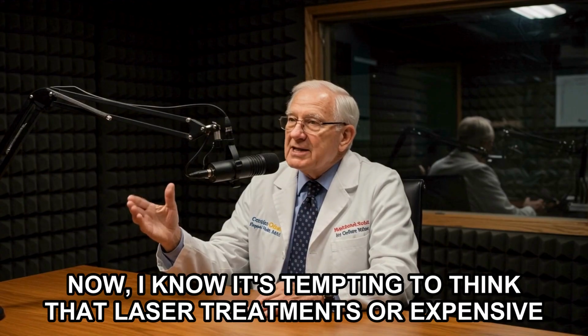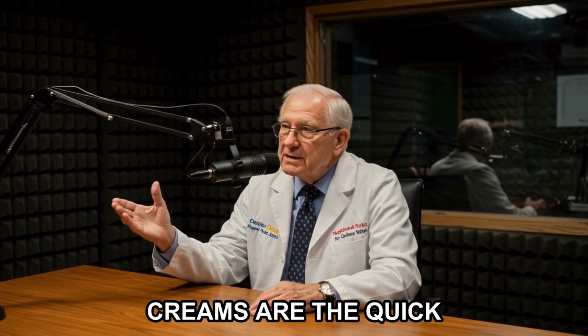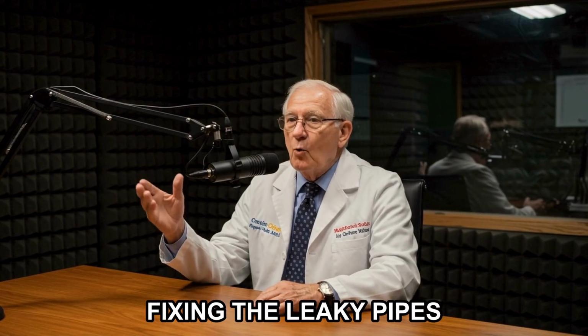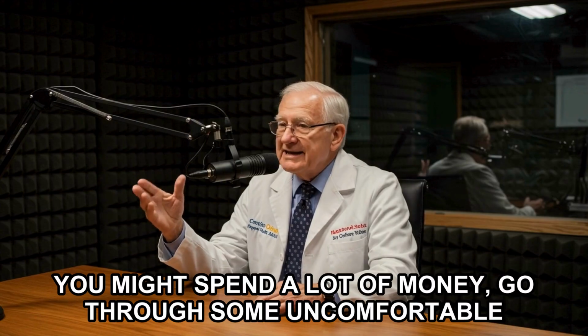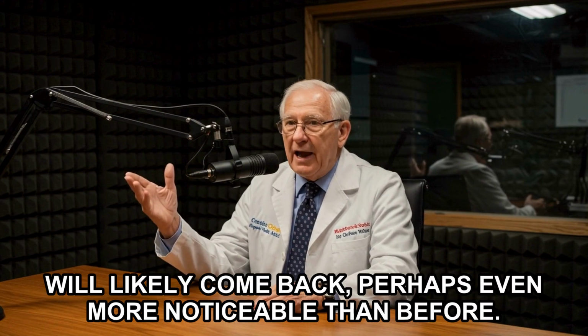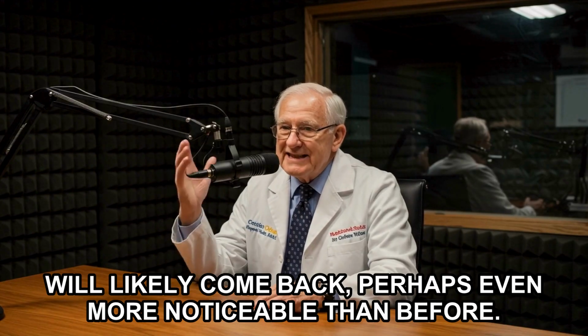Now, I know it's tempting to think that laser treatments or expensive creams are the quick fix, but that's really just like patching up water damage without fixing the leaky pipes underneath. You might spend a lot of money, go through some uncomfortable recovery, and those spots will likely come back, perhaps even more noticeable than before.